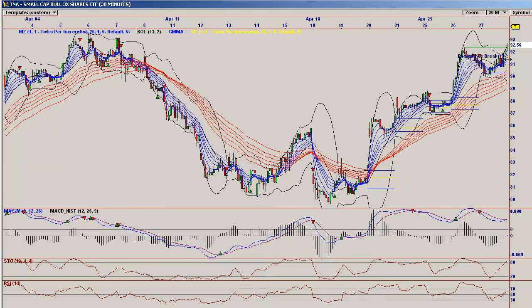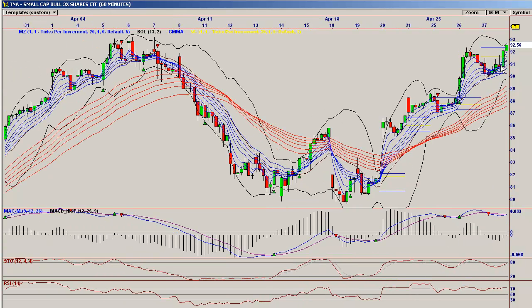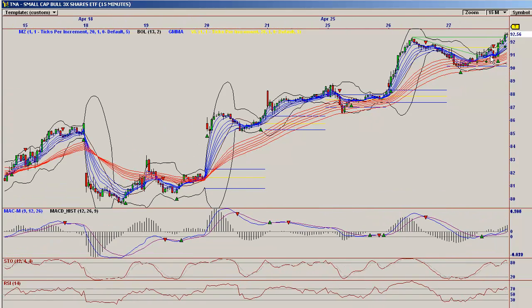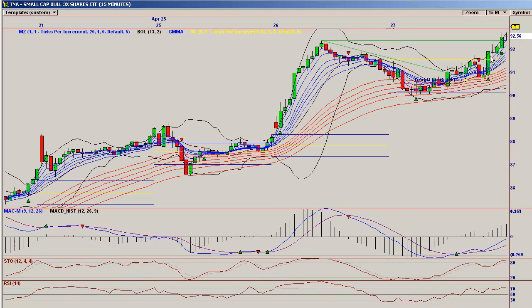60-minute, very nice. It fixed its little bubble and it's going back up. And 30-minute, exact same thing. Very nice, pretty short-term moving averages. The 15-minute came down, kissed, and bounced off. Textbook guppy entry. Everything about TNA looks great.